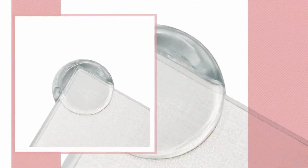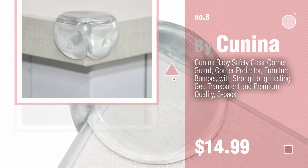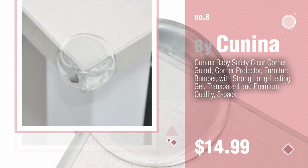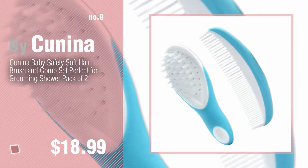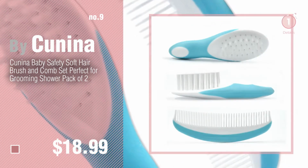Number 8. Number 9. Discover more Cunina baby products ideas and items to explore, click the circle in the corner. Number 10.